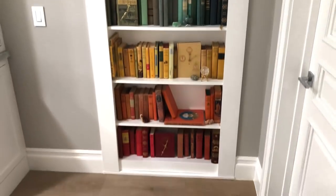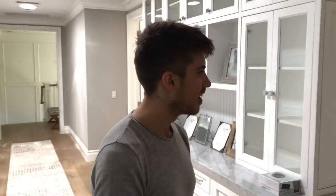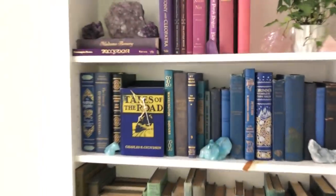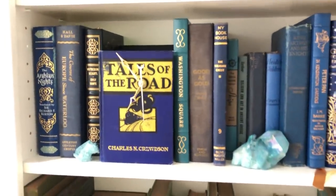Wow, it's literally a gay bookshelf. It's the gay, what do they call it? Like an entryway? Holy crap, first of all, the clocks. Aren't those gorgeous? That is so magical, Daniel. Yes, they're from the Melrose Trading Post.